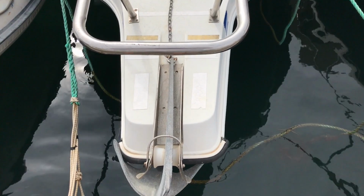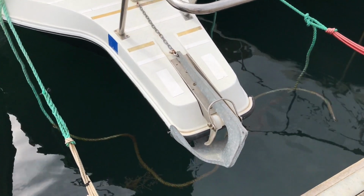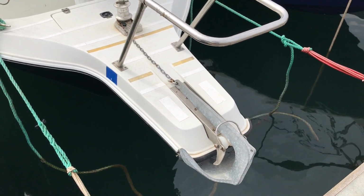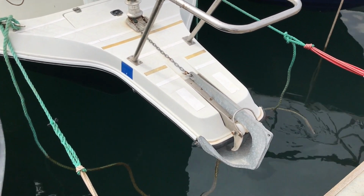Thought we'd show you this piece of chain. Wouldn't hang a lampshade from that, but, oh, wow.